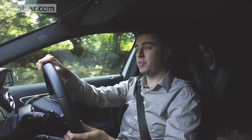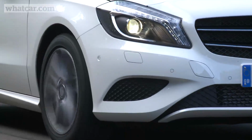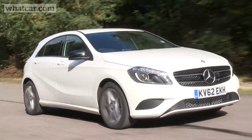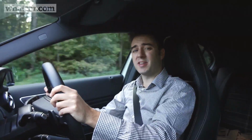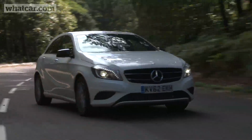It is harsh and it thumps around even in a comfort setup. The smaller wheels do help slightly, but it's still quite bumpy. Despite this, the A-Class isn't that great a handling car either, and you get quite a bit of body roll when you go through the corners.